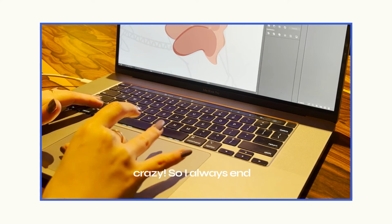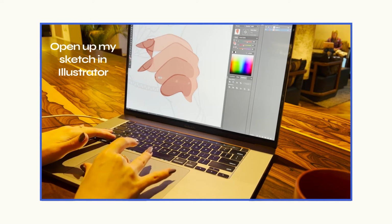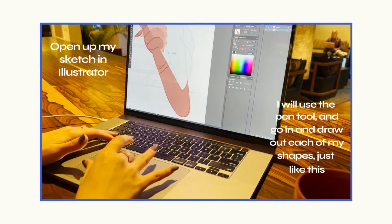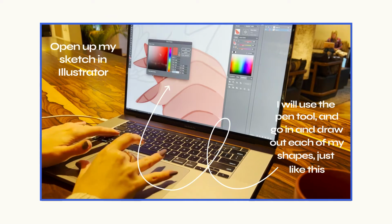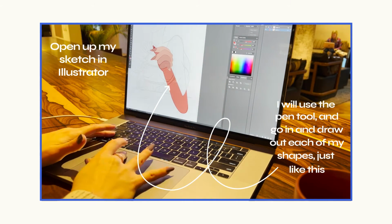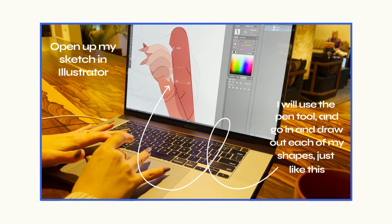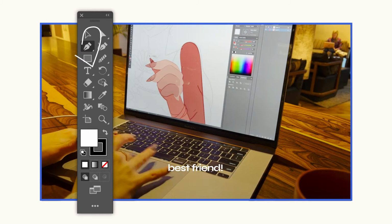So I always end up defaulting to using the trackpad. So essentially, let's say I opened up my sketch in Illustrator. I will use the pen tool and go in and draw out each of my shapes just like this. And yes, if you've ever worked in this way before, it may feel a little tricky and cumbersome, but stick with it and it will become second nature.